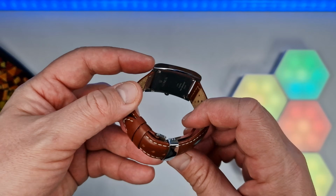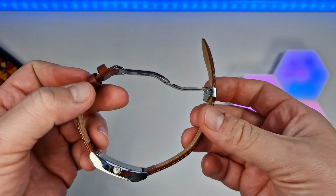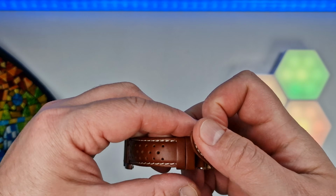Now, the leather straps will have this deployment clasp too, and it's one of those that stays permanently in the adjustment hole, so it really will be a watch you can pop quite easily on and off your wrist.